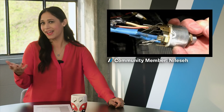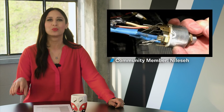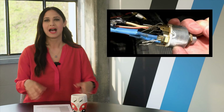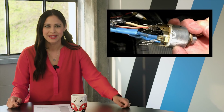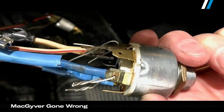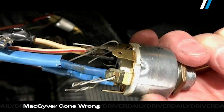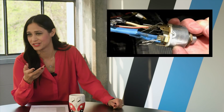Well, Hagerty member Niles A. Is he Canadian? Anyways, he found out that his Triumph TR4 has a really special ignition switch. Apparently, the previous owner didn't trust the connectors, so they secured the wires with paper clips and then wrapped the whole thing in electrical tape. Hey, I'm sure that's the only problem with that car. Definitely didn't cut any other corners, but this car looks like it's gonna catch on fire.